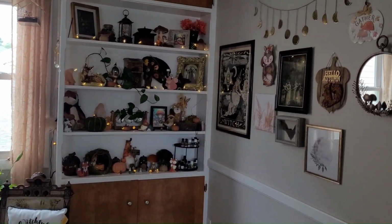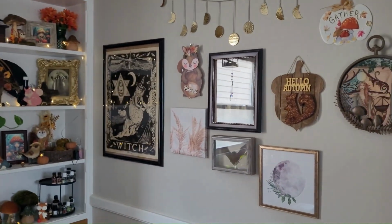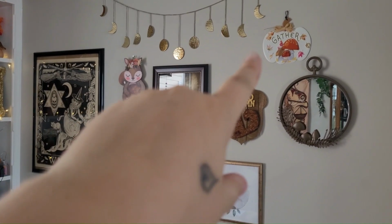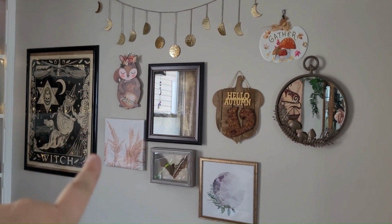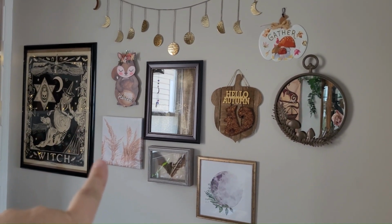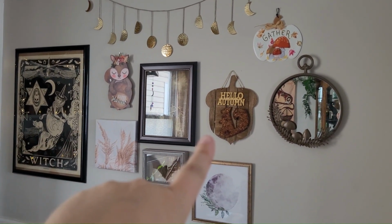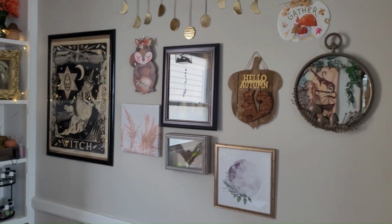We'll start over here at the gallery wall. So I just changed out some of the pictures. So this one, I think those 2 are from Dollar Tree. This one might be from Hobby Lobby, and then I had made this one a few years ago.